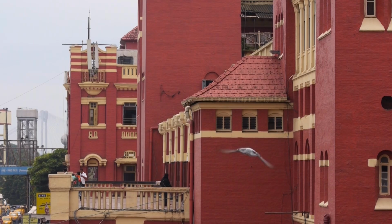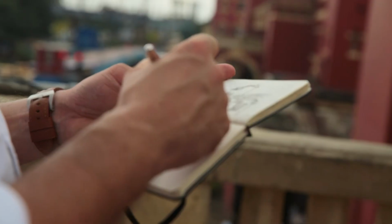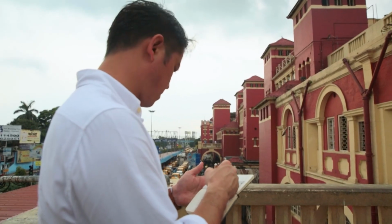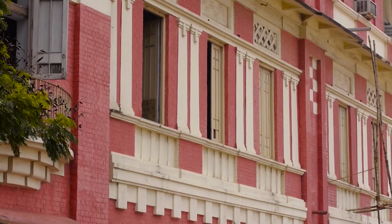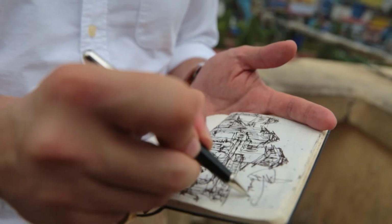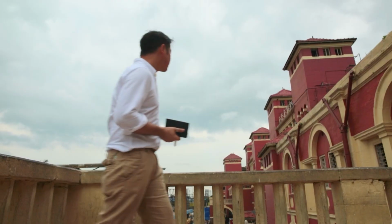This, even today, is quite a striking building, but in its heyday, this would have been really awe-inspiring for the locals. But for the British Raj, it was a symbol of modernity, technological ingenuity with its very vast rail network, and certainly a symbol of power, prestige, and opulence.